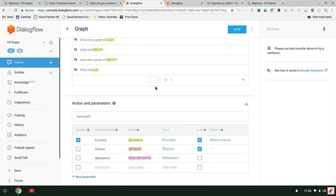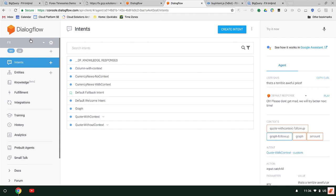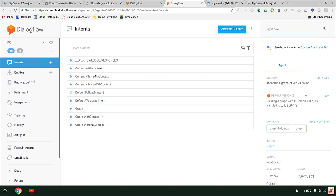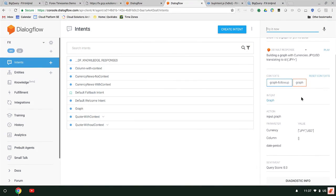Outside of this piece, I'm going to just show a new piece of functionality that has been added to Dialogflow. So I'm going to go to one of my user environments, so FX. This is where we've actually got things wired up. And one of the things I find particularly useful when working and developing on here is the test UI that you can use on the right-hand side. So here, if I do show me a graph of yen versus dollar, we can see the response that was given, but much more interestingly, it gives us information about what Dialogflow extracted from that sentence.